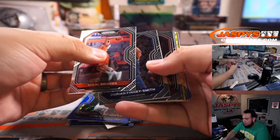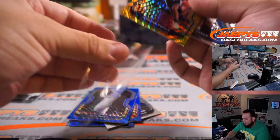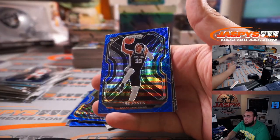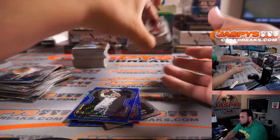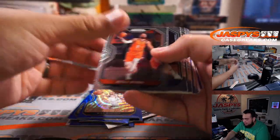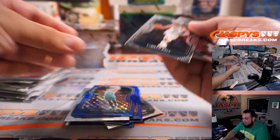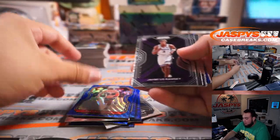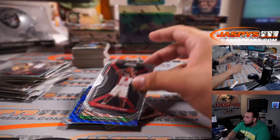Josh Hart. Ooh, we got a gold. Jordan Poole. Very nice one. Color match. Gold wave. Tre Jones. Blue wave. Will Barton. Lulu. Miles Bridges, LaMelo Ball. Very nicely centered LaMelo Ball at that, too. Rui. Daniel Theis, Patrick Williams, Serge Ibaka.